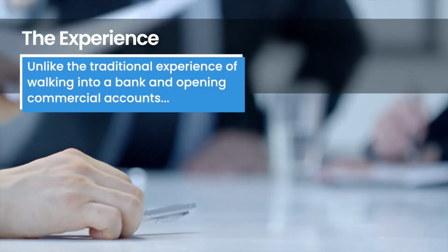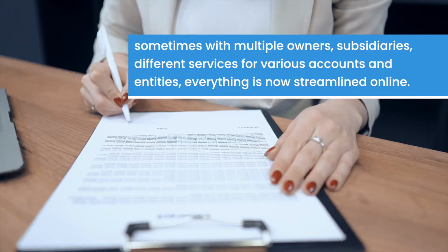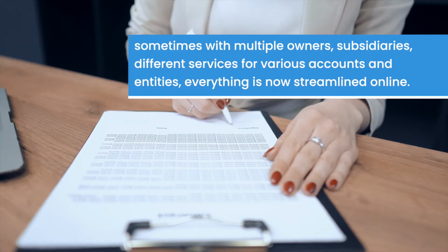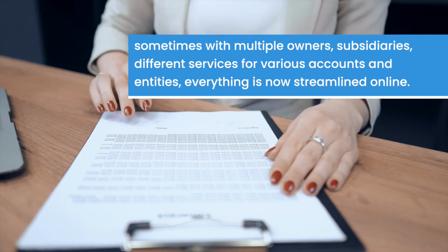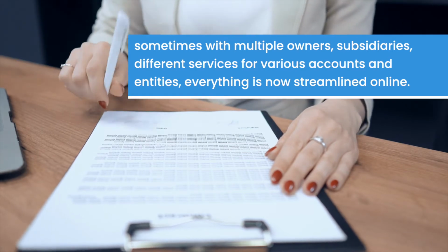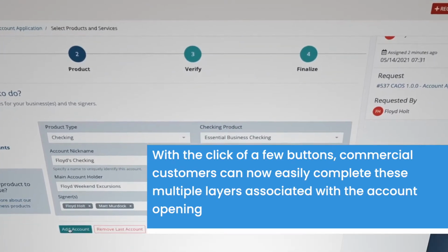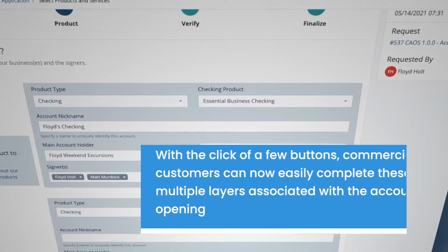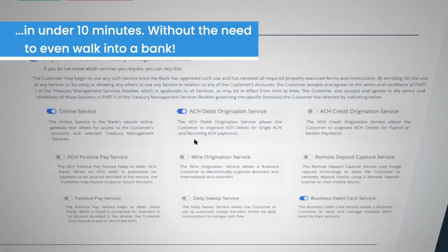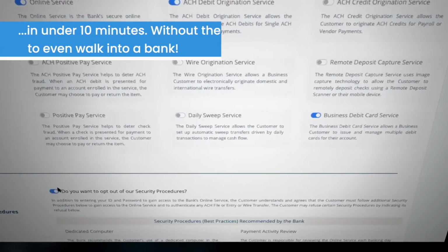Unlike the traditional experience of walking into a bank and opening commercial accounts, sometimes with multiple owners, subsidiaries, different services for various accounts and entities, everything is now streamlined online. With a click of a few buttons, commercial customers can now easily complete these multiple layers associated with the account opening application in under 10 minutes, without the need to even walk into a bank.